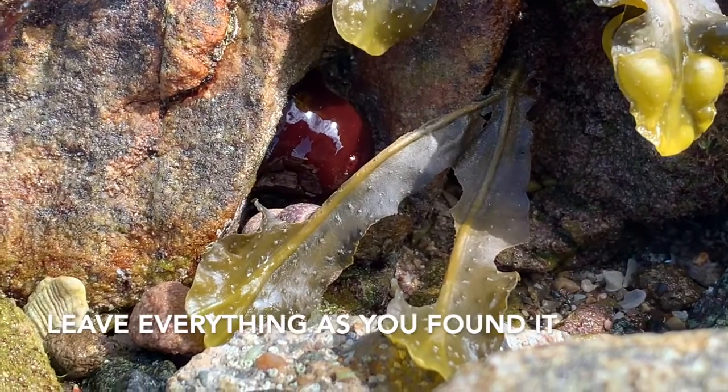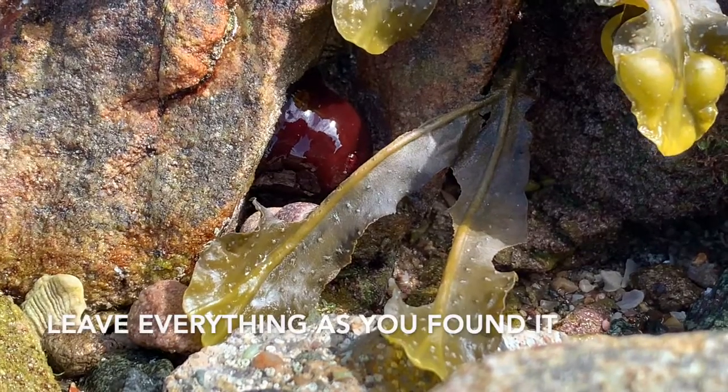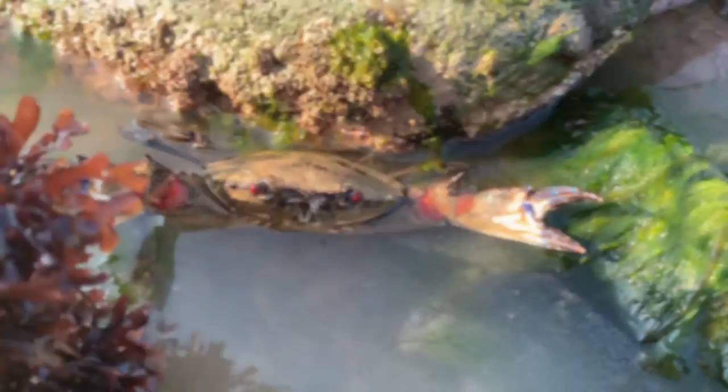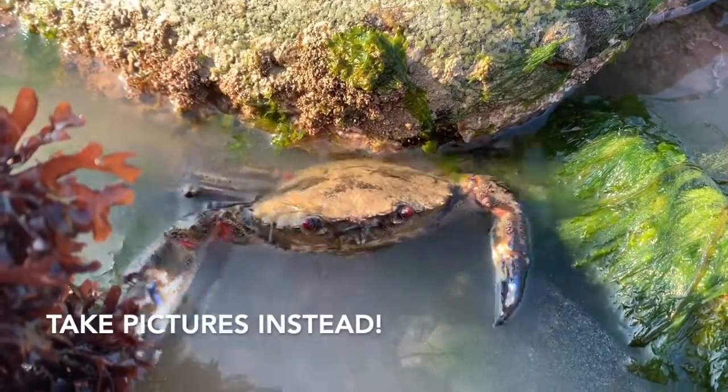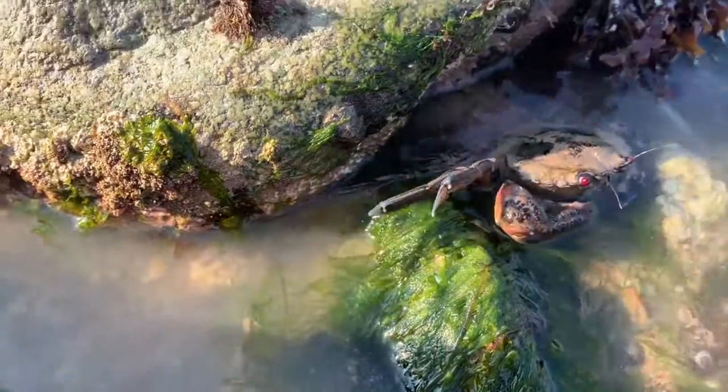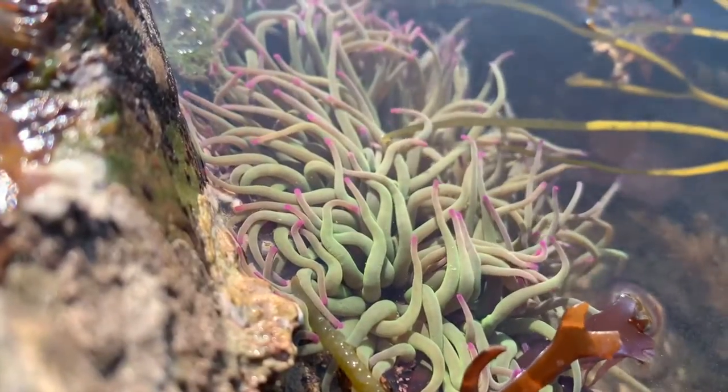And try not to take any home. As much as you want to take a starfish home, leave them where they are. Take some lovely pictures, send us some videos, maybe do some art afterwards when you've seen them, but leave them where they are. And please take anything else home that you've brought with you.